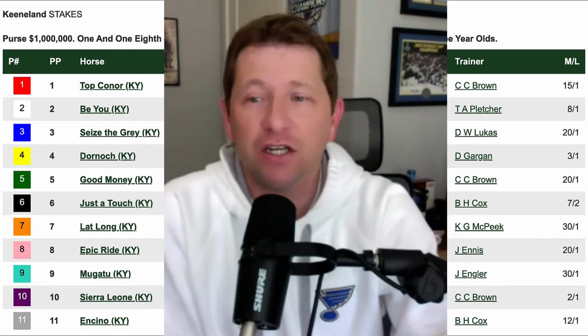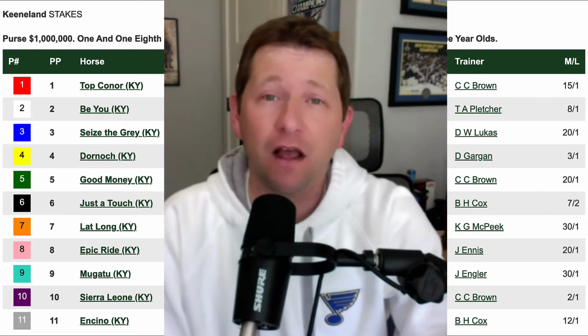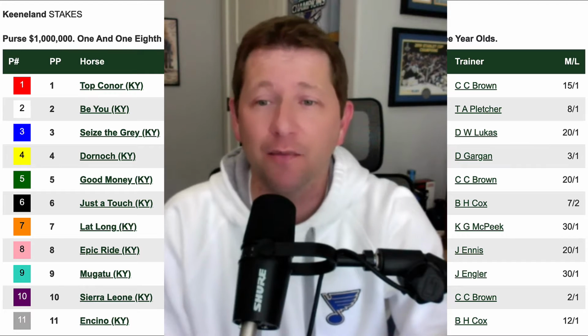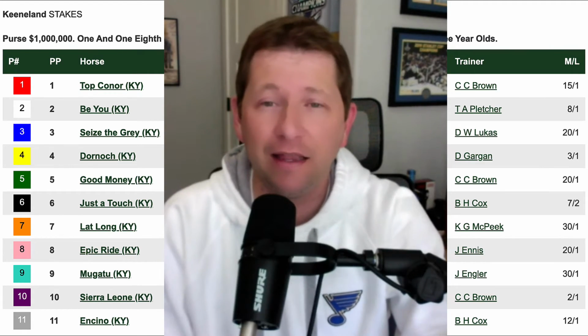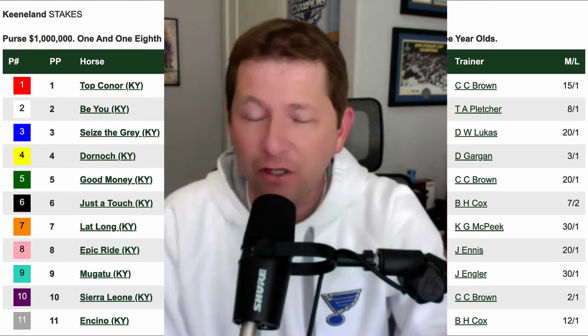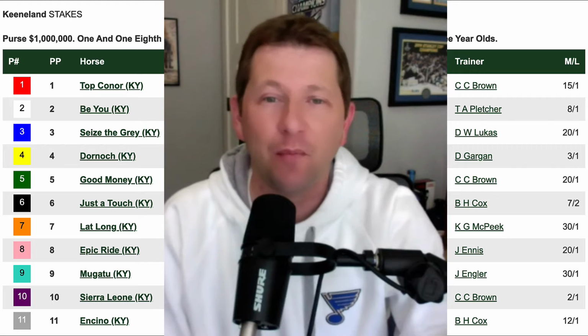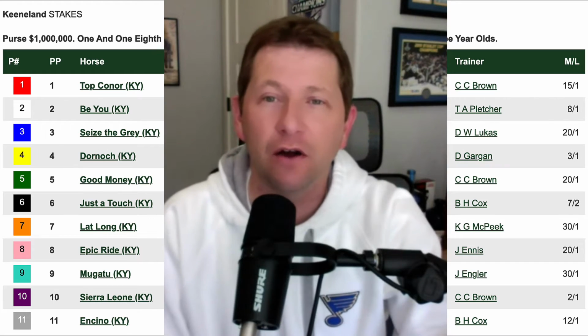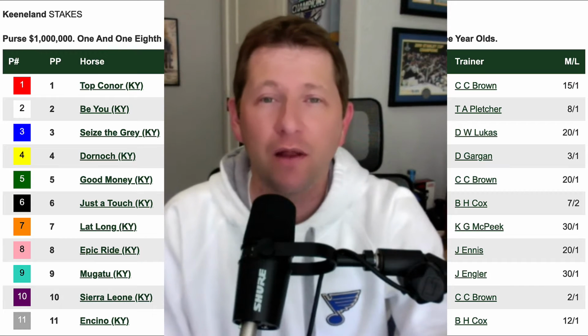The number 6 is Just a Touch. This horse was second last time out in the Gotham Stakes. That was the first try against Stakes company. Hey, I thought he ran really well. I thought it was a good second. He never really looked like he was going to win the race, but he also never really looked like he was going to run off the board or anything like that. He was just kind of there and around, and finished up pretty well. Kind of ran a little greenly. I think he'll run better.